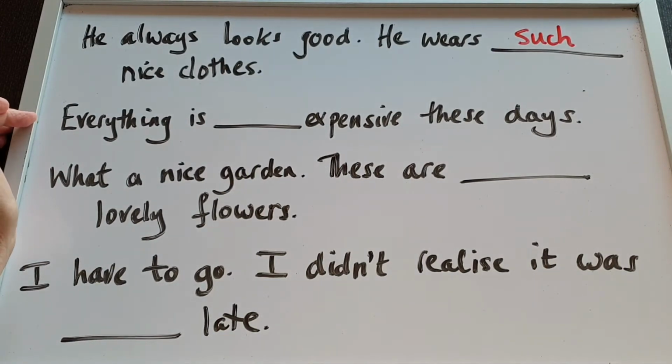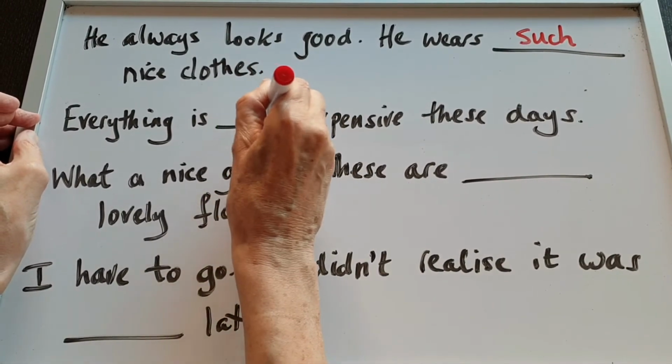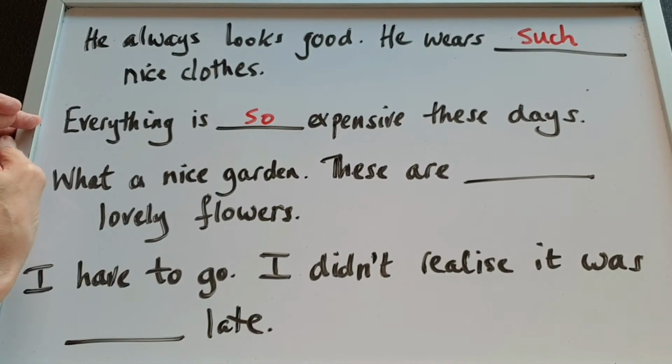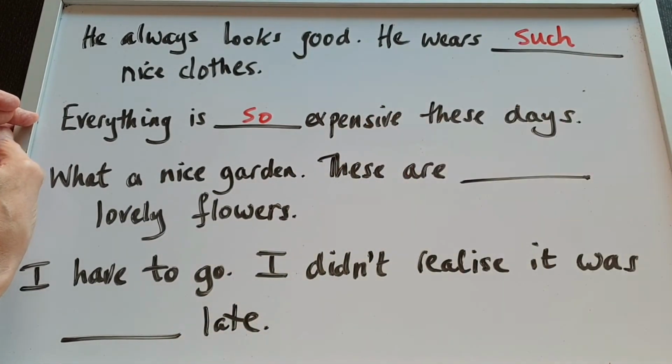Sentence number 2. Everything is so expensive. Expensive is an adjective. And you're talking about how expensive things are. Everything is so expensive these days.